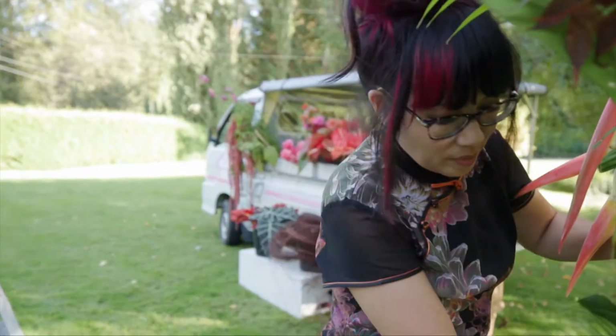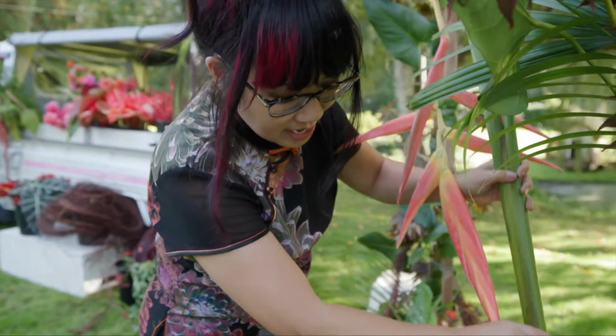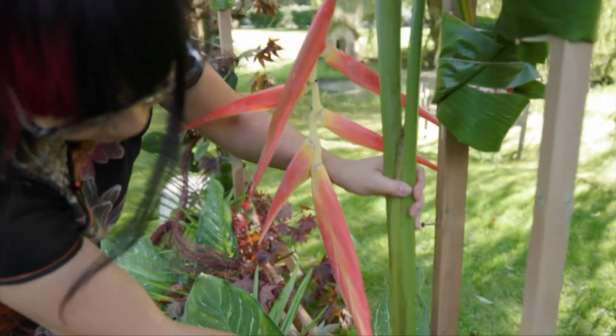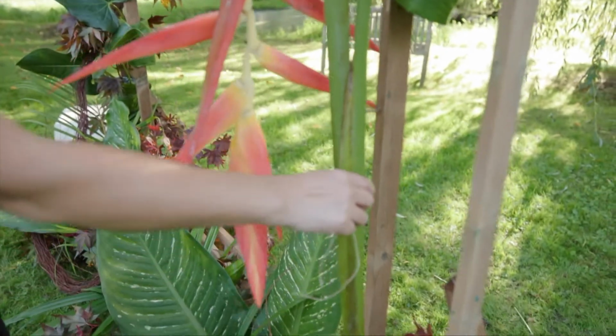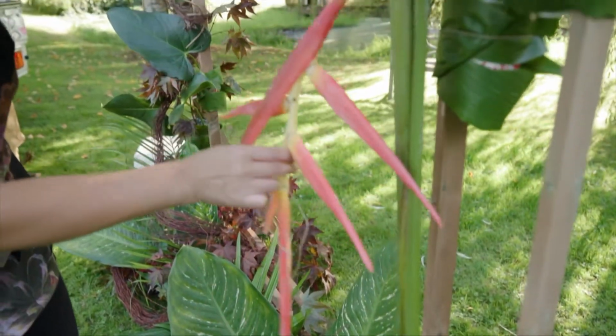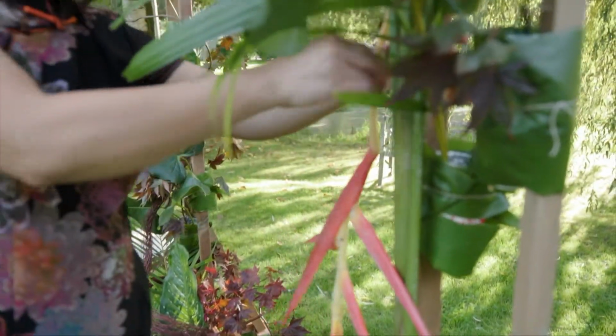Here's the first little bit of color that I'm going to add, and because they're such large stems, I'm going to secure it right to the frame. So this hanging heliconia, I mean, it's so dramatic. So we have to bring that in.